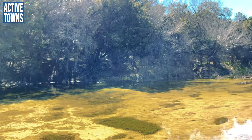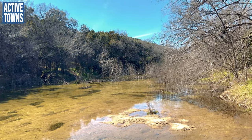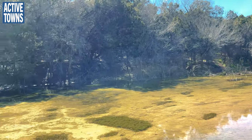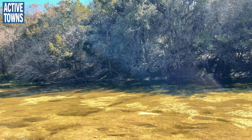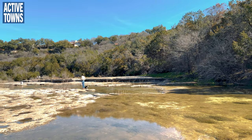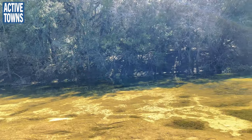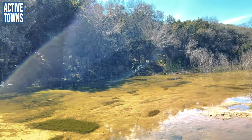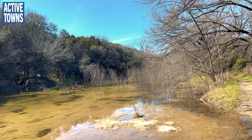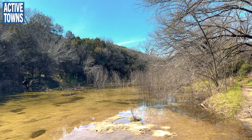And here's a little flats area. Water sort of just pooling here. Wonderful to see so many people coming and enjoying the fact that the water has returned. It's worth saying too that although it's nice to see water here in Barton Creek, our drought is by no means over. And in fact, further upstream towards our reservoirs, our lakes, they are still devastatingly low. So yes, we still need a lot more rain.